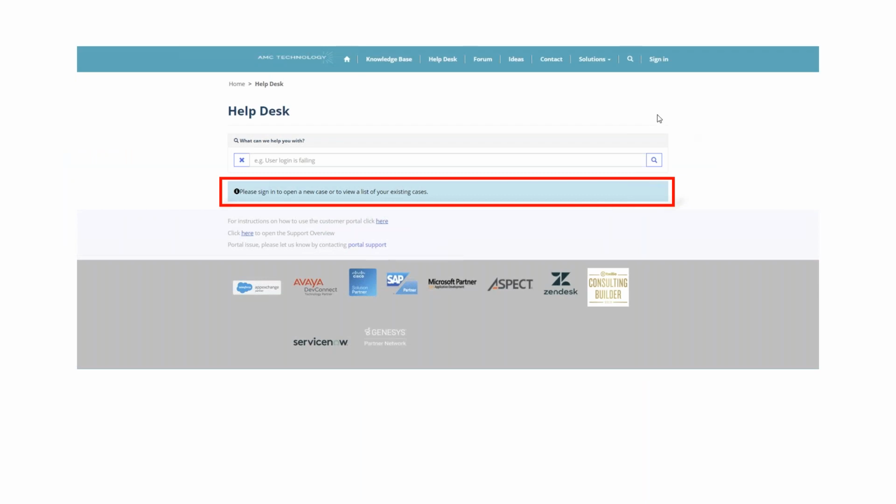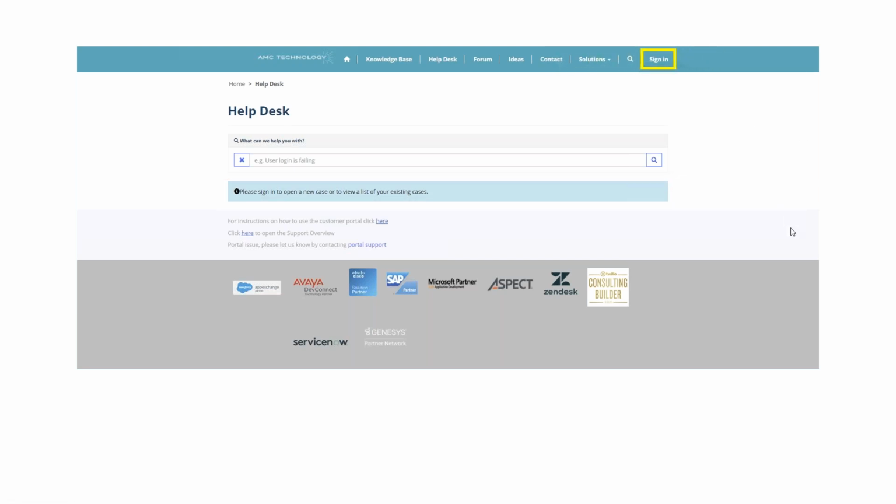What I did was log out, so that you can see the login process again. Now that I'm on the help desk, you can see that I'm not seeing a whole lot. I can still use the knowledge base, but it's asking me to please sign in before I can really do anything. So we'll go ahead and do the sign-in process.